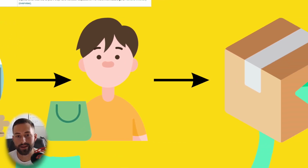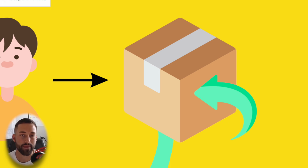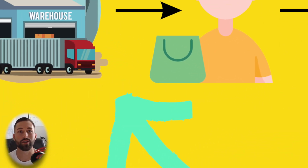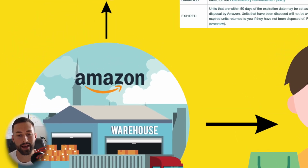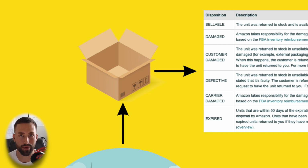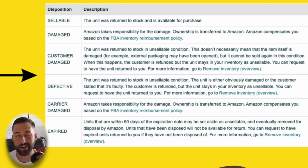Now let's say a customer makes a return. They send that return back to Amazon. That product goes the whole way back to their fulfillment center, and at that point Amazon will inspect the product to see if it's defective or what is actually wrong with it. Shown here are the condition codes that Amazon will apply to any returned items.